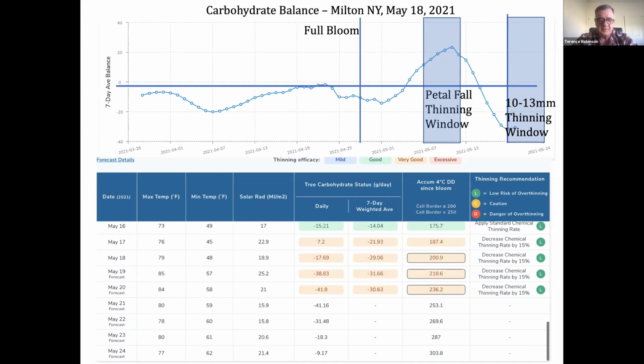So we have Wednesday, Thursday, and Friday at least, well, 3 more days, today plus 3 more, to time this particular spray. It's only a 3-day window because the temperatures are high and every day we accumulate about 20 degree days. On cool years, that window might be 5 days wide, but this year it's only going to be 3 days wide. Now, what happens if you don't get your spray on by the 21st and you carry over to Saturday, the 22nd? It'll still work. But the best timing when you need thinning is between 200 and 250.